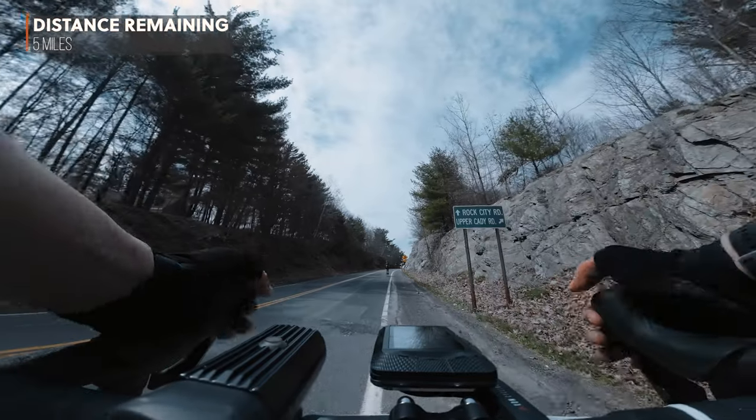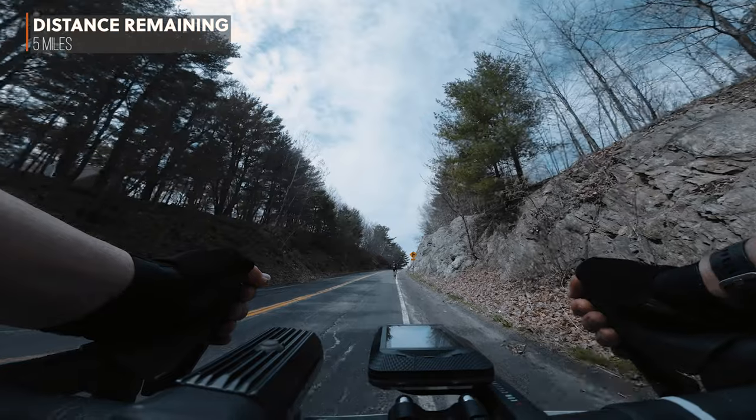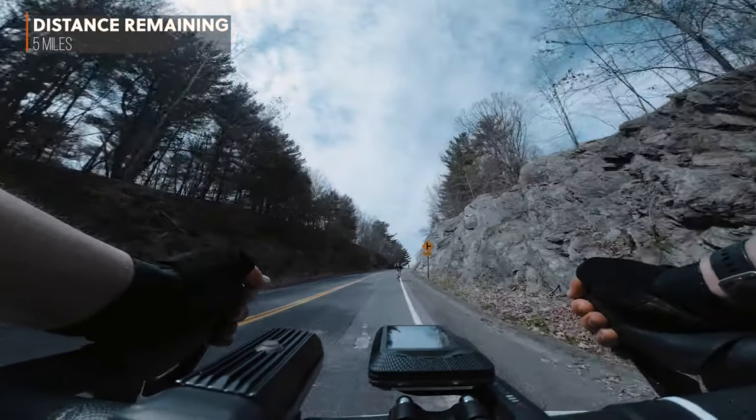Once I saw that I only had 5 miles left, I tried to push the pace a little harder. I felt very in tune with my body and how my effort was propelling the bike forward with every pedal stroke.